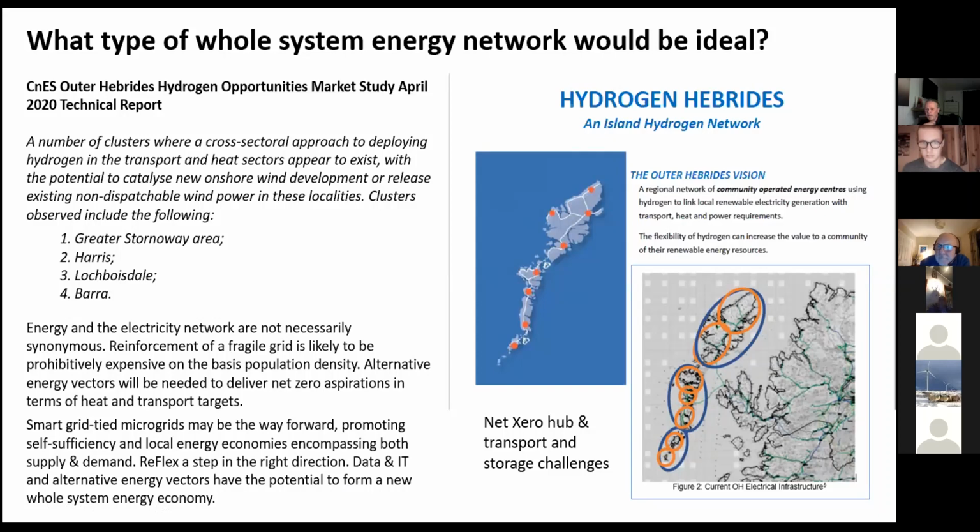And I'm suggesting here smart grid-tied microgrids may be the way forward, promoting self-sufficiency and local energy economies, encompassing both supply and demand. Some of you may have heard of Reflex in Orkney, certainly a step in the right direction, but we need data and IT and alternative energy vectors to deliver a new energy economy. On the right, it's just looking at what these grids might be in terms of clusters throughout the Western Isles, and moving away from this idea that everything can be supplied from the net zero hub in Stornoway, which would be subject to transport and storage challenges.